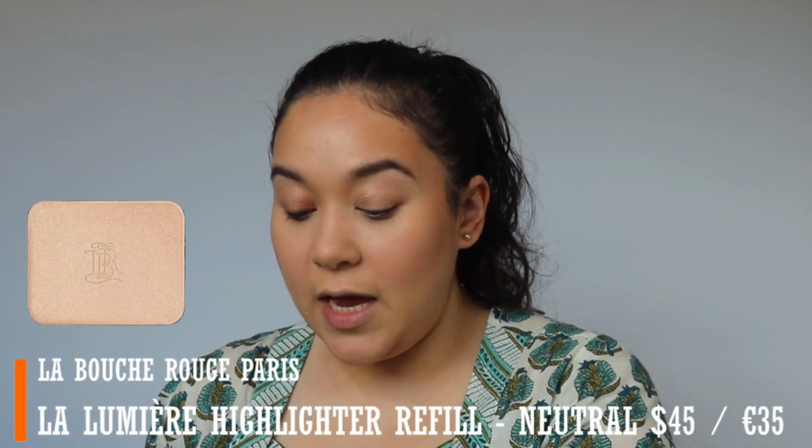The La Lumière highlighter comes in the same packaging as the bronzer if you don't buy the compact. It also retails for 35 euros. I'll put all the prices down below. I bought mine off of Cult Beauty, but you can buy it from the website. And if you wanted to buy the refillable compact case, it would also be the same.